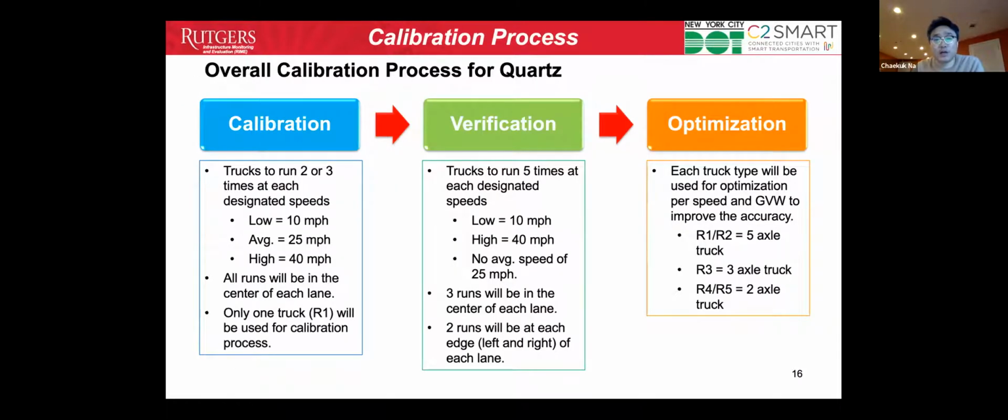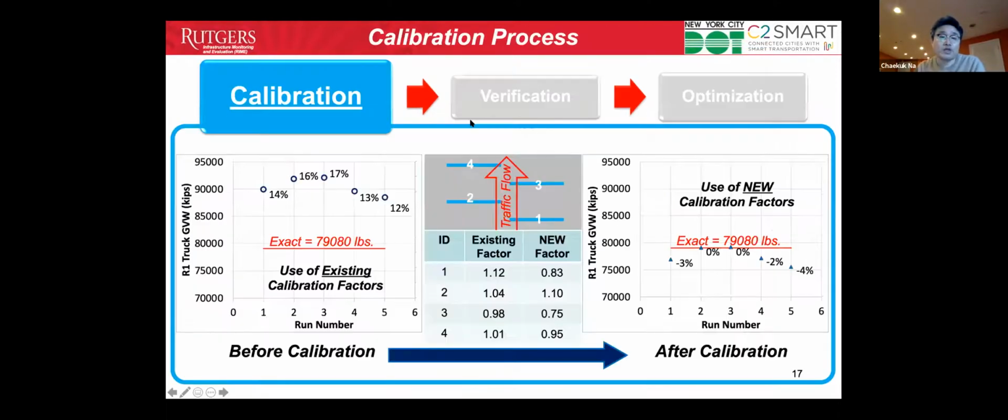So for this calibration, there are kind of three steps. The first thing, we need to calibrate. The words are the same, but the calibrate here on the left side, the blue one, calibration means to obtain the factor of each sensor. And then this verification and optimization is the way that we can optimize the sensor factor for different truck types and different weights and also different speeds to improve the accuracy for the use of autonomous enforcement. So during calibration, initially, as I mentioned, we did the calibration in September 2019, and we got a good factor at that time.